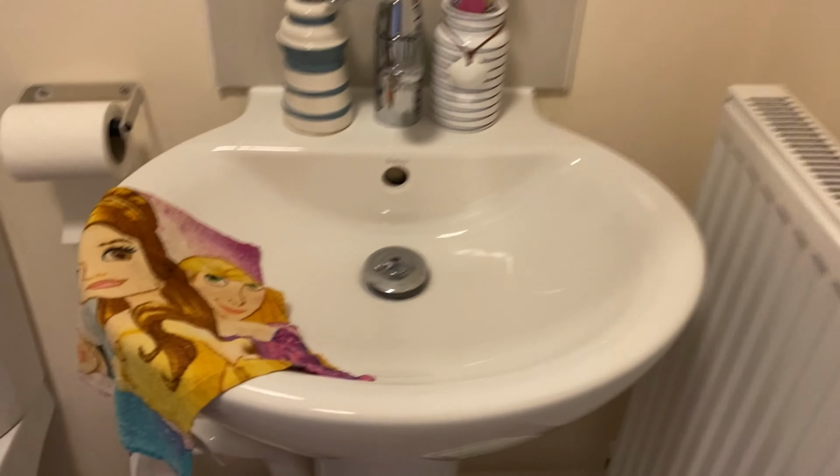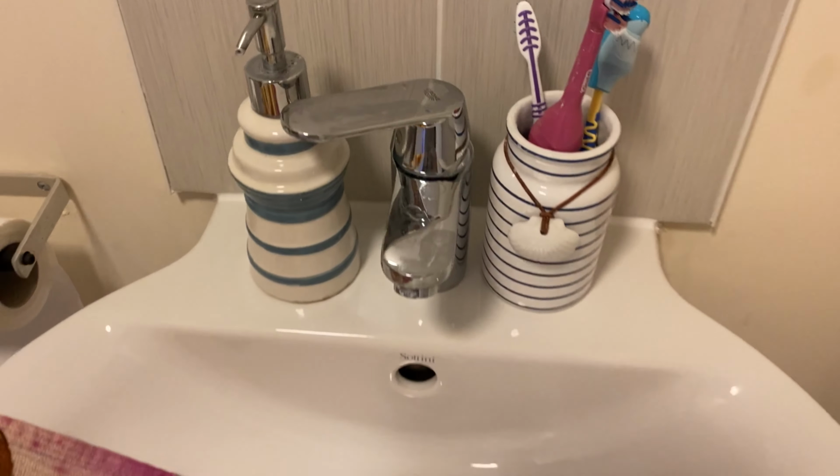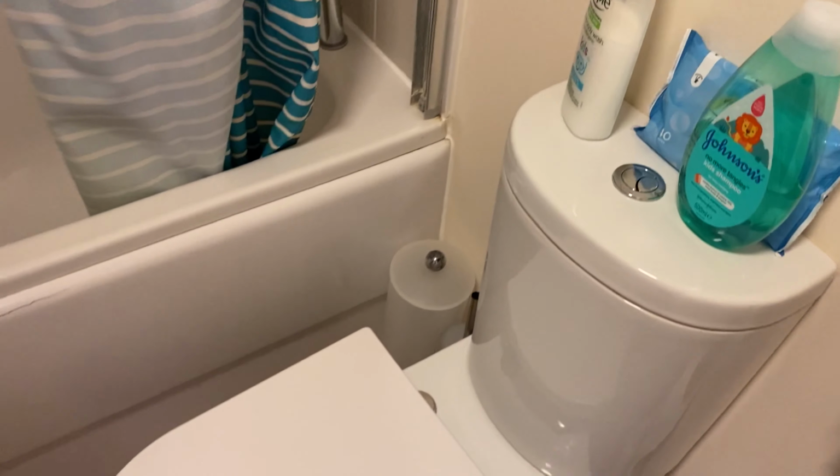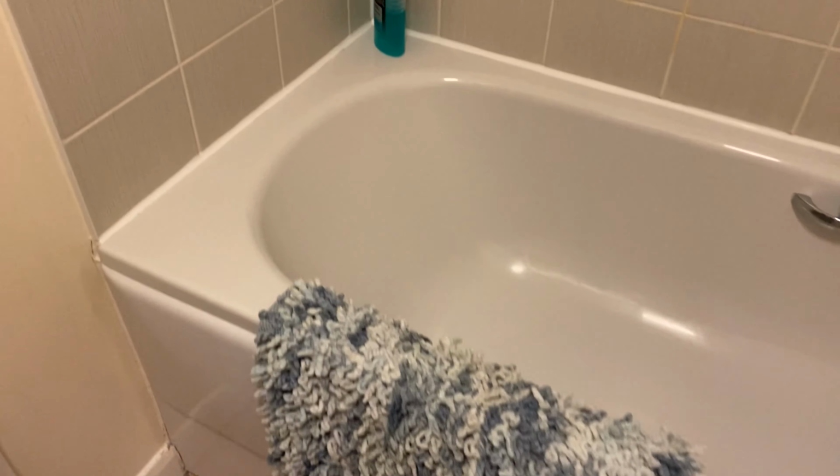Okay, so this is what the bathroom looks like now. It's not that bad to be honest, but I'm gonna try and keep on top of it from now on because I do let it get bad sometimes.